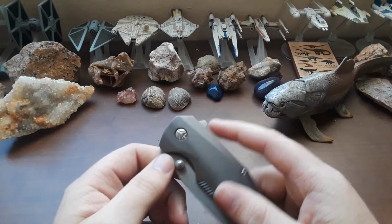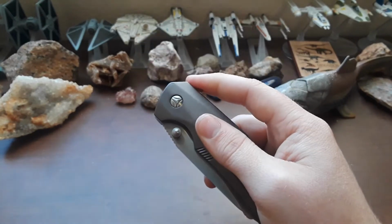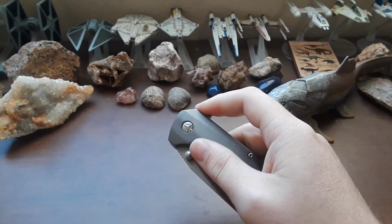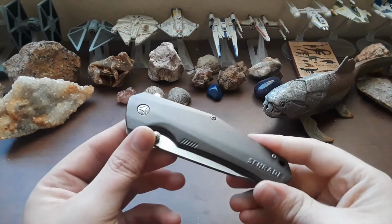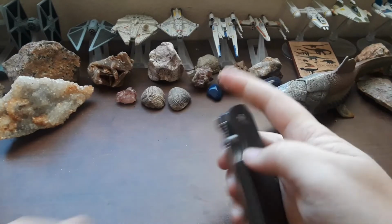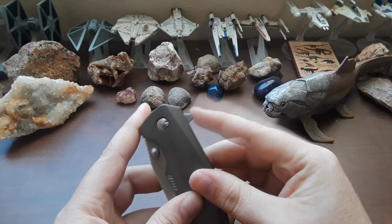Next thing, the flipping action is terrible, but I think it's all due to the flipper tab. So you can get it to flip out, but more often than not, it just kind of farts out of there. And that's not amazing. You have to really, really focus on getting the flipper to work. I don't think the detent is a problem. Like I said, I think it's the flipper tab itself.